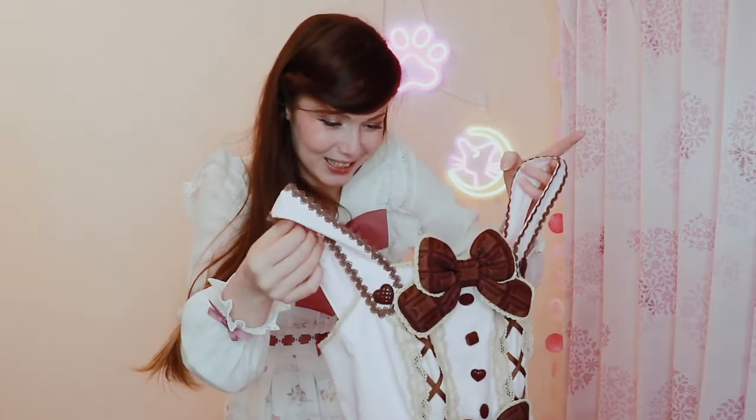I haven't worn it yet. I'm quite excited to find out how it is in that little plushy filled bow. Look at you, chubby bow. I love you. Let's put it on. All right, guys, transformation time.